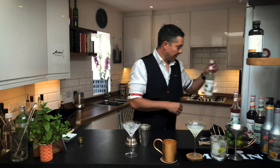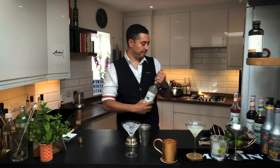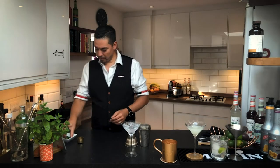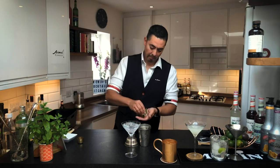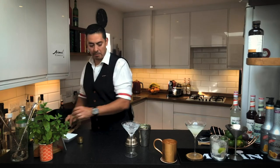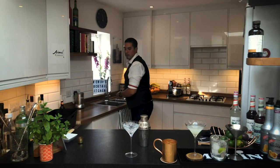I do like my Falernum. So Falernum, lovely spicy flavors coming through. Lime, balance it out. Got my mint. I prepped up my cucumber. You can muddle the cucumber and the mint together, but if you shake well enough, you should get all the flavors coming through. Just gonna rinse off my double strainer.